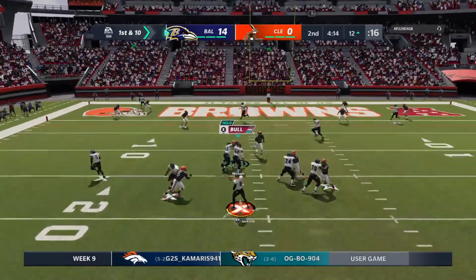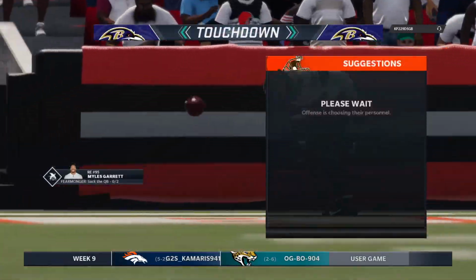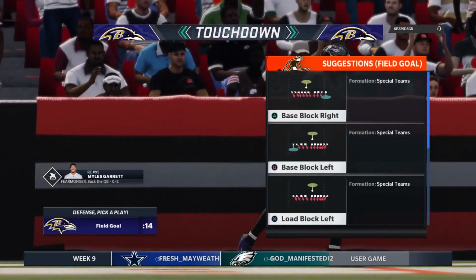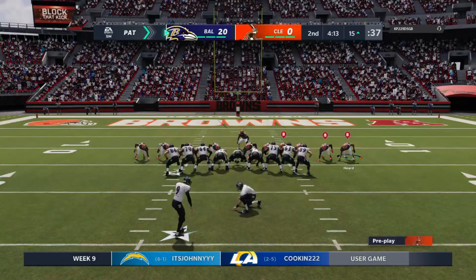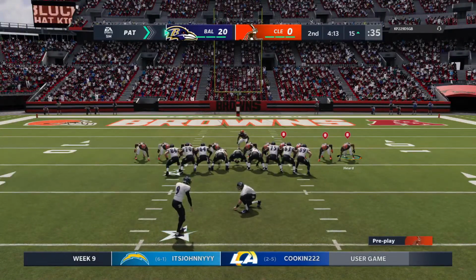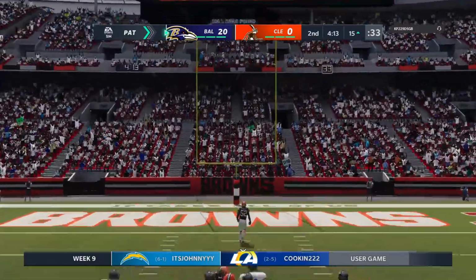On 1st and 10, it's Jackson. And this is caught. Touchdown, Baltimore. Caught by number 10, a 12-yard touchdown grab. And the Ravens will add on to their lead. For the extra point. So, simple math here in the first half. They've had 3 drives offensively, and they have scored every time, and they've got the lead.